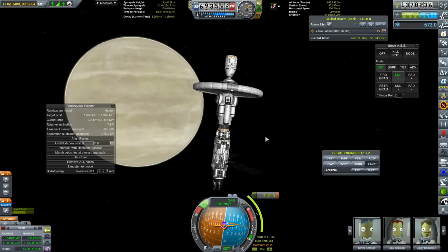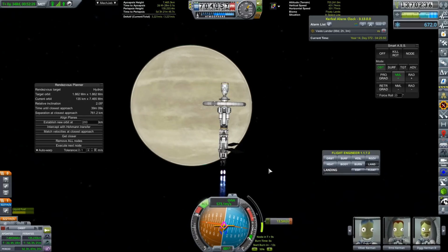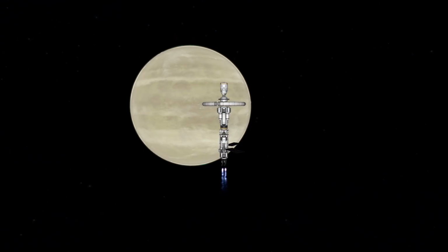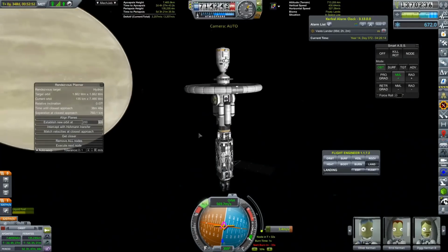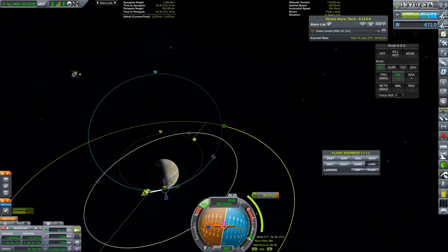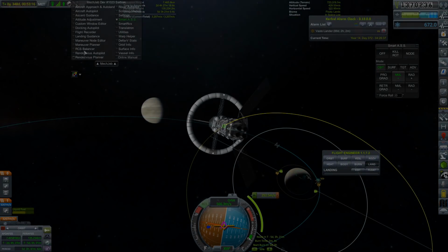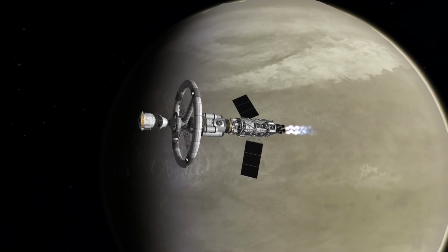What we're doing right now is performing a bit of an inclination change whilst we still have a highly elliptical orbit. The reason we're doing that is that it doesn't take as much delta V. I can't remember whether it was the ascending node or descending node we performed this maneuver at, but if we perform it when we're not in a rather low position in our orbit, the inclination change is going to be a lot cheaper in terms of delta V, which is why we've done it then.